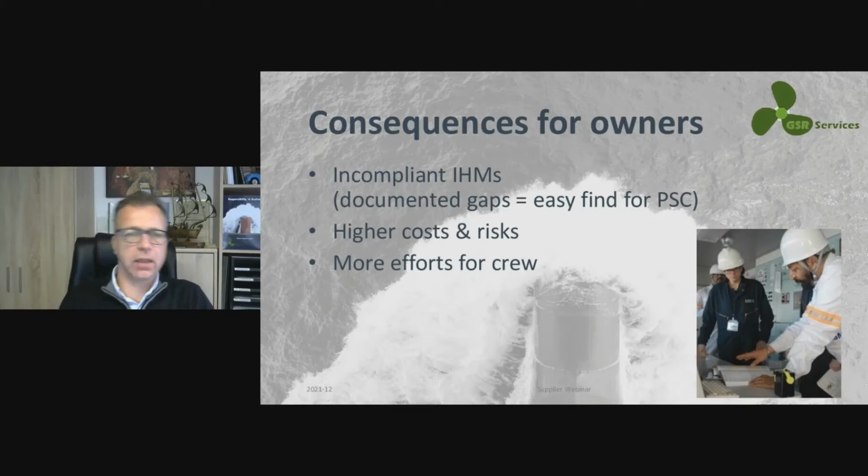And how much easier can the life of the port state control become than when I present to them black on white, see, I have 80% gaps or 90% gaps. Then the PSC easily says, okay, your IHM maintenance does not work. And now we talk about non-compliance. The penalties I have presented before.